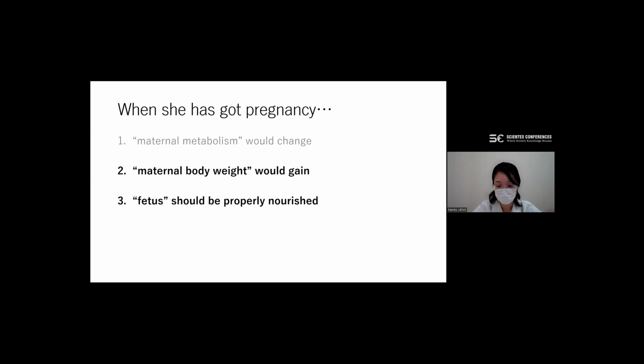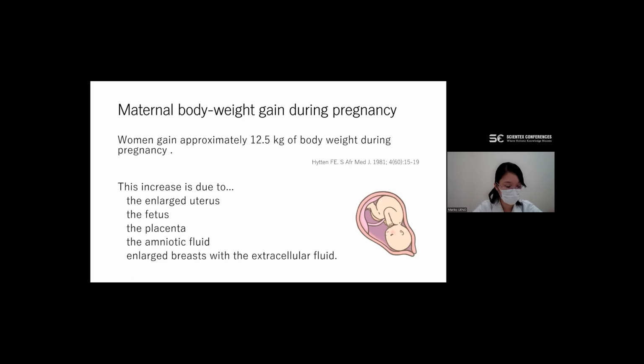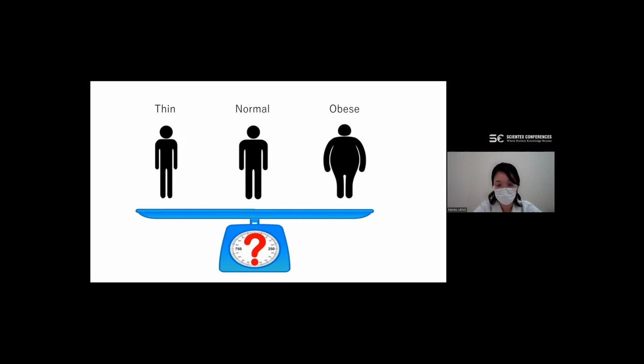Before talking about caloric intake, we should think about maternal body weight and fetal growth during pregnancy. Women gain approximately 12.5 kilograms of body weight during pregnancy. This increase is due to the enlarged uterus, fetus, placenta, amniotic fluid, and enlarged breasts, etc. And they continue to grow during pregnancy. So, gaining body weight during pregnancy is physiological for the mothers. Moreover, the weight gain in thin and obese women should not be the same because of the differences in their nutritional demands during pregnancy.